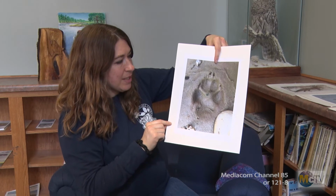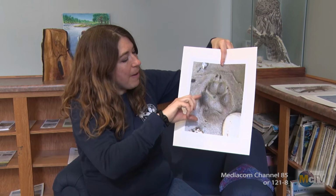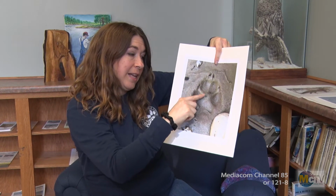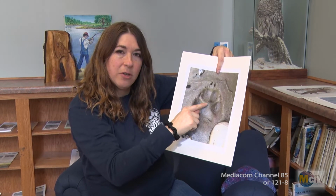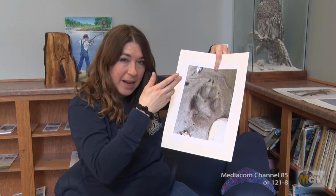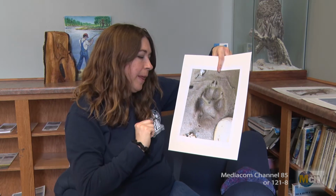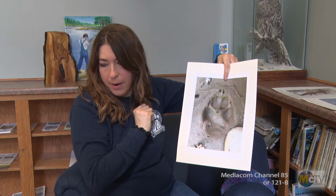Another thing with this is, this is a big picture of it, but this track is only about 2 inches. Now, there's other animals that have tracks like this, but they're bigger. So we have to take into account the size of the track. If it is a big animal, they'll have bigger tracks than smaller animals. So this is about 2 inches, so only about that big, really. It's got 4 toes, it's got toenails. It was found by the prairie.